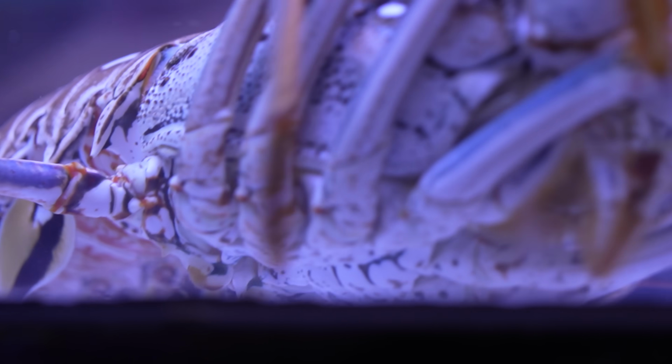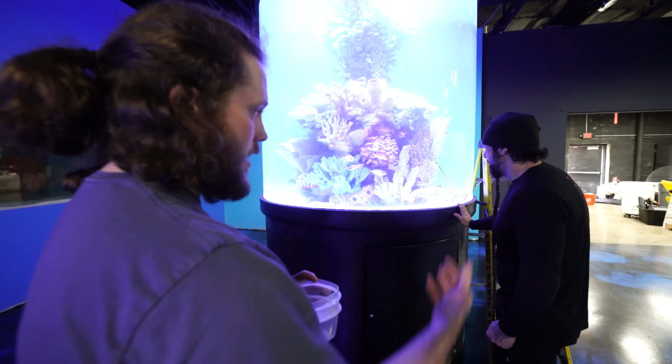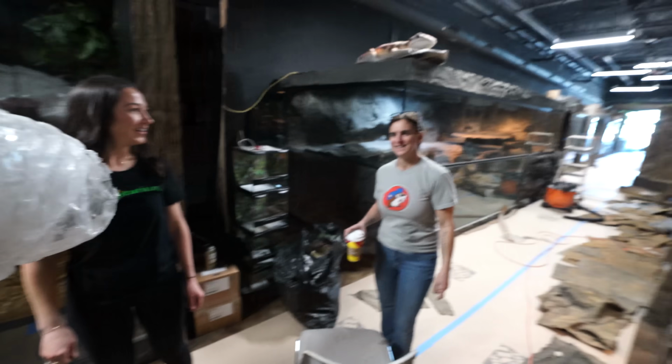They're a lot faster than I would have ever thought. Those lobsters are quick. If you watch diving videos, divers have to sneak up behind them. That's how fast they are, because as soon as they see them and they shoot that tail, I mean, they can move pretty quick. I found this in the freshwater touch tank.